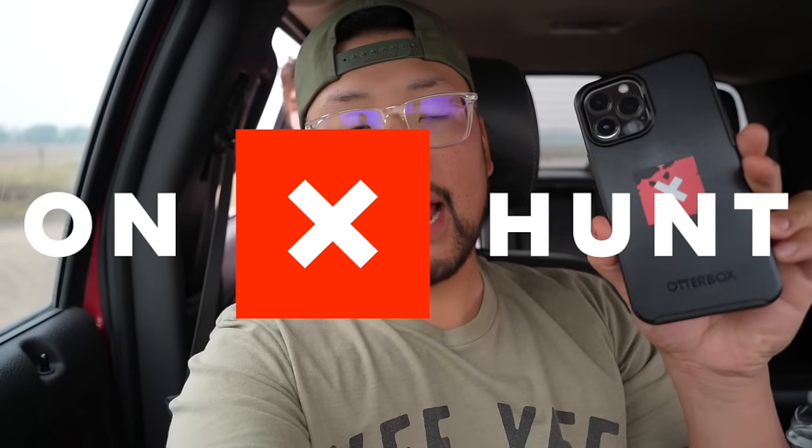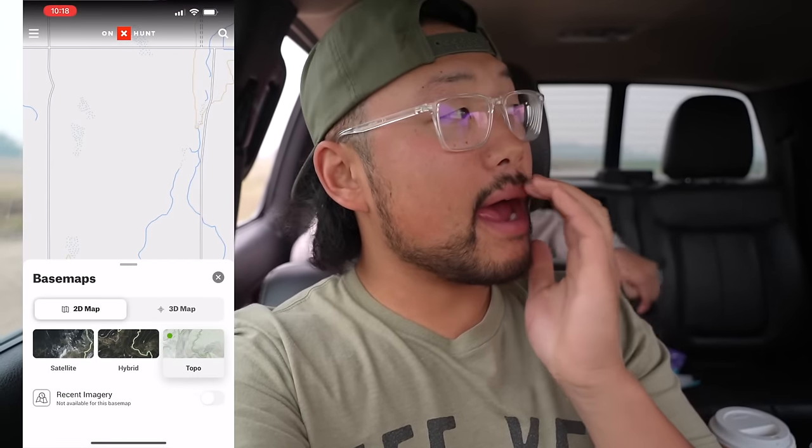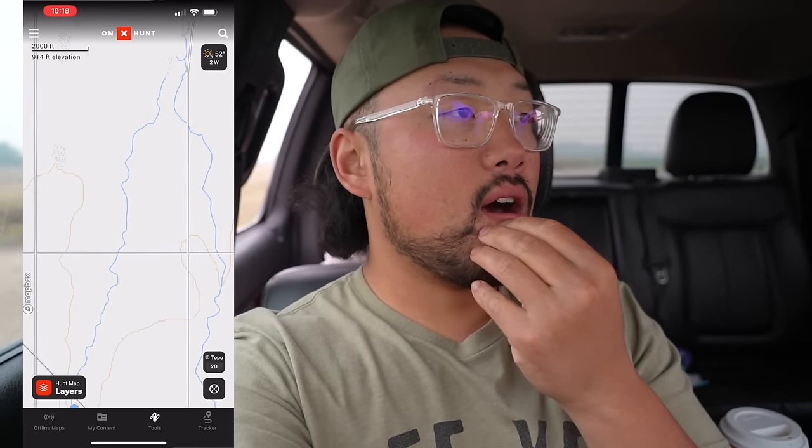So since the wildfires are so bad and we can barely even see the birds, we're gonna utilize our OnX app and use the satellite imagery as well as the topo feature just to see the elevations here. We'll get a better idea on where the birds are sitting, as well as using the 3D feature. That's gonna help us see what that backside looks like on this hill that we can't quite see.